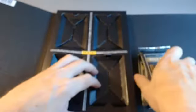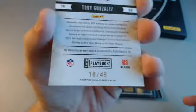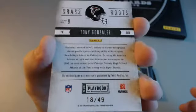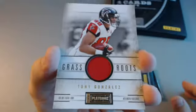I believe this will be in the form of a redemption for the booklet, because they all feel skinny. Alright, guys. Start off with pack number one. This will not be a redemption. This will actually be a card. Be a grassroots patch. Mr. Gonzalez to 49. SWS. Believe this is a patch. Grassroots are usually a patch. Nice hit. One of the best tight ends ever.